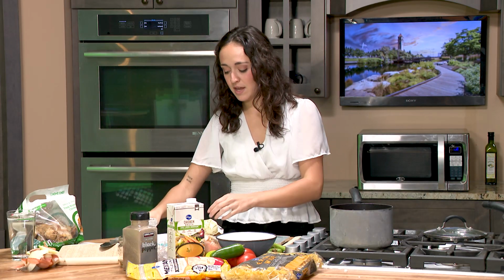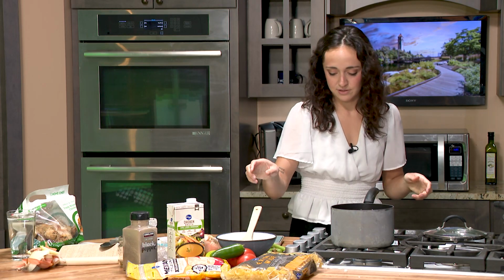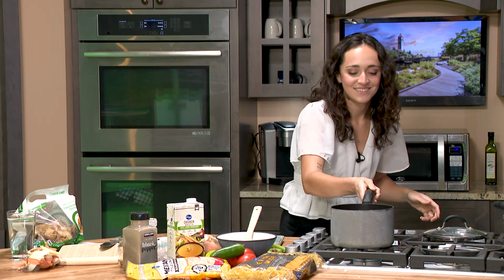I like to make the noodles separately. If you make the noodles in the soup, then when you go to have leftovers, they can get really mushy. If you do the noodles separately in a different pot, then you can better control the level of cooked they are. Okay, so that just has to sit for a second. And by a second, I mean a few minutes.